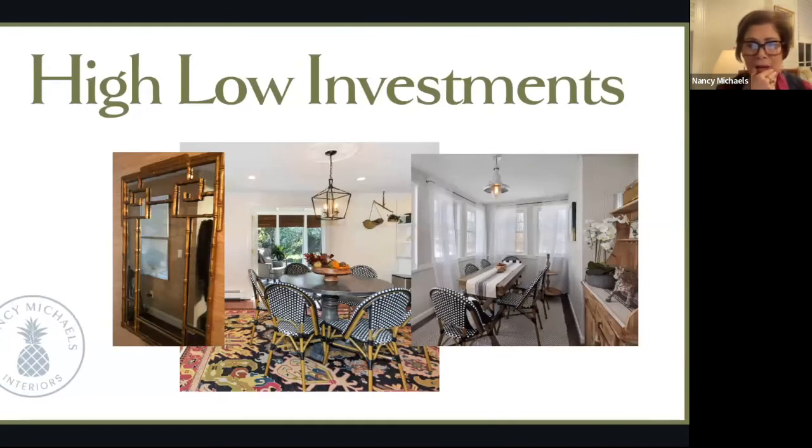And then I love to talk about this one, high-low investments. Sometimes I will spend the money. I will. It's like, I like it too much. I want it. I know I'm going to be happy with it. And I do it. And I generally never look back. When I make that decision, I know that it's something that I like and I will like for a long time. So probably the only thing that I'm looking at in this picture right now that I spent a fair amount of money on is that rug.